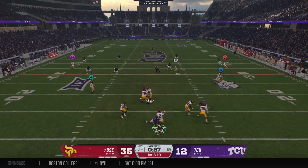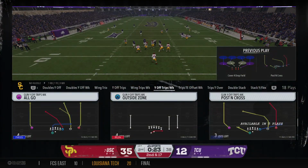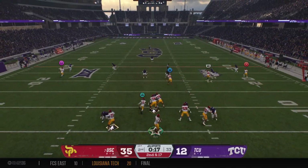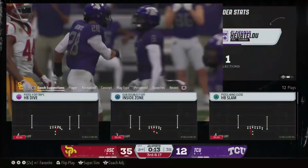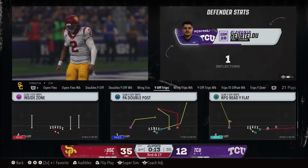Wants to throw on first down. And the pressure is coming in, and they get him again. And the Trojans racing to the line in the hurry-up. Wants to fire on second down. He wants to go deep. And they dialed up a shot play, but they couldn't make the connection. And that was another ball thrown in harm's way.